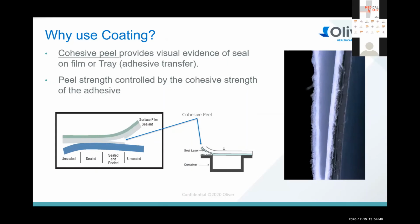So basically what happens in a cohesive failure is the adhesive splits into 2, where one part of the split stays on the Lidstock or the flexible material, and the other part of the adhesive stays on the other part of the flexible material in case of a pouch, or if it's a tray, it stays on the rigid tray. So basically there's a visual appeal of a clean peel transfer. So this is a cohesive peel.